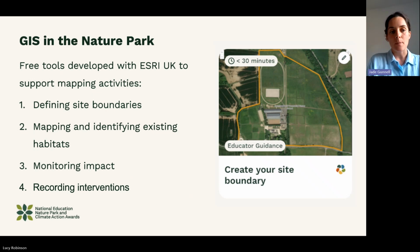And these support five sets of activities that we are asking educators and learners to do through the community science in the programme. So the first thing is that they define their site boundary. So educators go into the nature park map and draw a polygon around the perimeter of their educational setting site. They then move into identifying and mapping the existing habitats that they have on their site. The educators work with learners to identify the habitats, and then the educators will actually do the mapping part of the process.